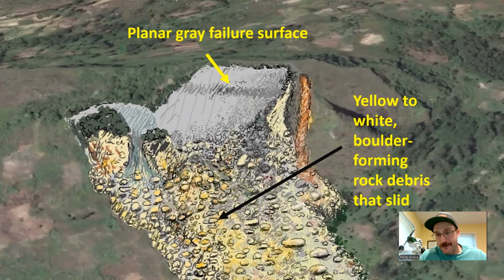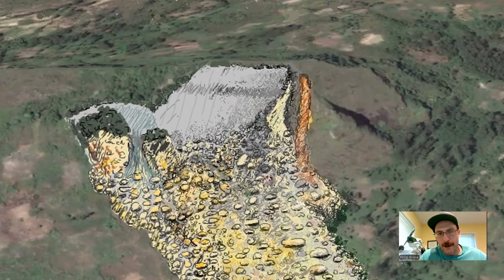And this is a big feature. It's about 2,000 feet long. Down on one of the boulders there near the bottom of my drawn in slide, there's a tick mark that appears. That's about how big a person would be if you put them on top of this slide deposits. And needless to say, for folks who are in the way of this thing, there really wasn't much hope.